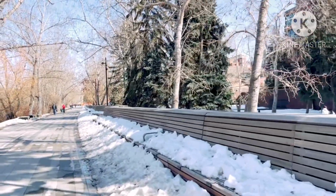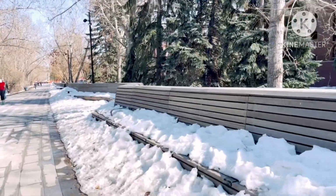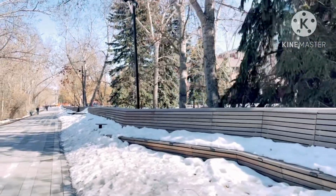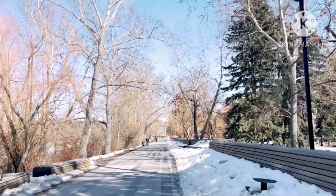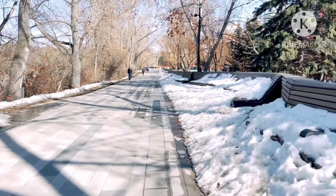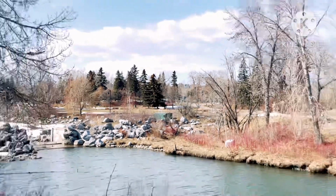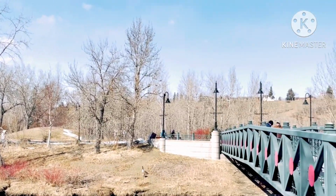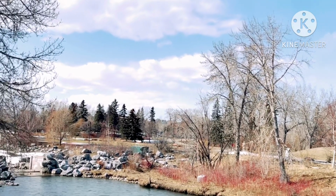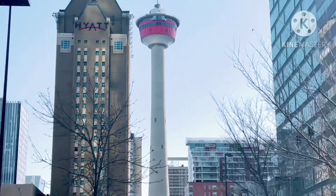That bench you can use in summer, but now it's full of ice. The ice is still melting. So anyway, it's just the start of spring. So we will see that after two weeks. As you can see, it's beautiful. That is the famous Calgary Tower.